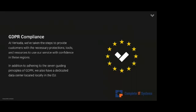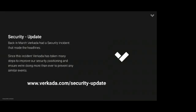If you were to Google Verkada at the moment and pull up some articles and news conferences, I'm not going to shy away. We actually had a security incident that affected us back at the beginning of March. I would encourage you, once you've looked at those headline figures, or maybe ignore the headline figures, to go straight to this link here: verkada.com/security update. You'll see a whole series of updates and things that we've done.